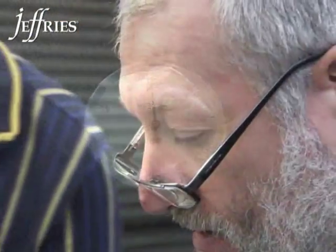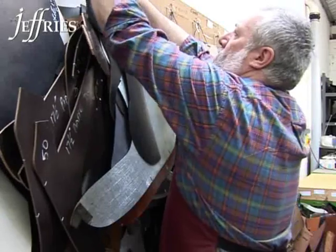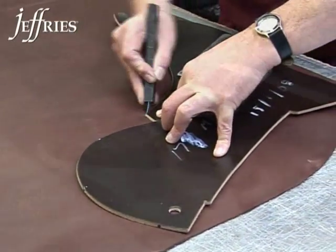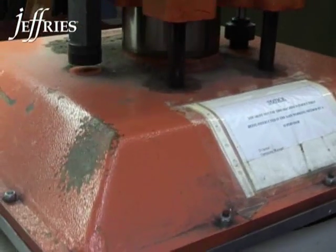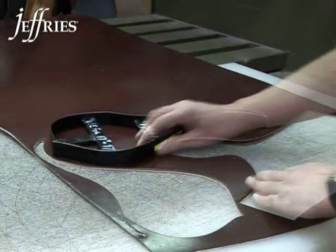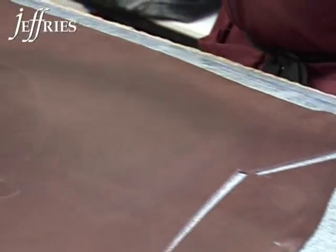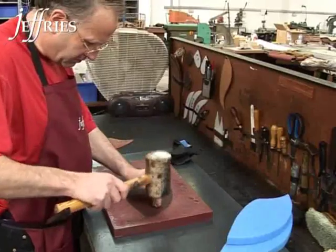The quality and selection of leather is paramount to ensure that all component parts of the saddle are made to the same exacting standards. Jeffries use a combination of press knives and hand cutting to produce the components. About 50% of a Jeffries saddle is cut out by press knife and 50% by hand.